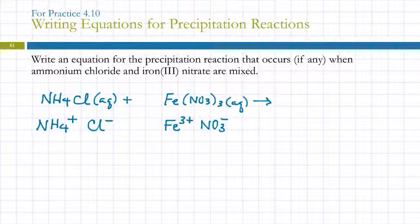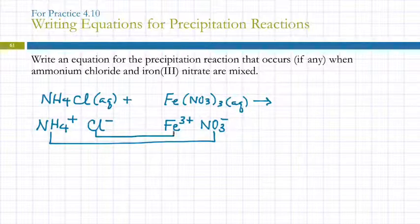So we're going to swap partners. So ammonium came with chloride. We're going to see what happens when ammonium meets nitrate. Are they going to hit it off? Chloride came with ammonium, but we're going to see how she likes iron 3. So over here, again, I'm going to write the cation first and then the anion because it's convention. Just like on an invitation, it's Mr. and Mrs. Put the guy first and then the girl. No reflection on value of individuals.